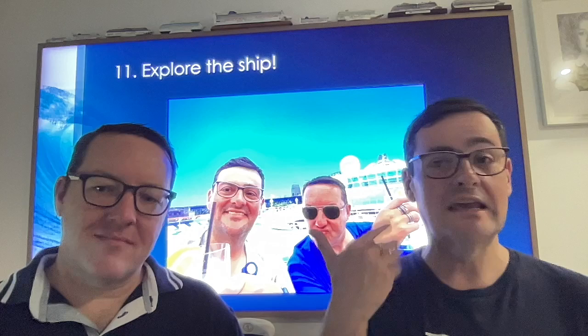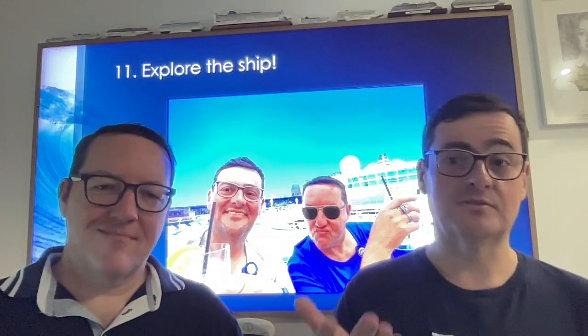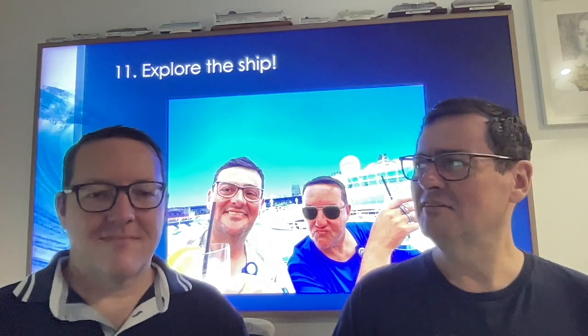Another good thing to do is get up on deck. Have a look and see what the layout of the ship's like. Hopefully you've watched a few videos, you've had a look at the deck plan, so you've got a general idea. But nothing really beats being on the ship, right, and having a bit of a look around.